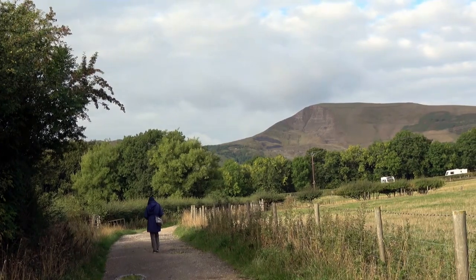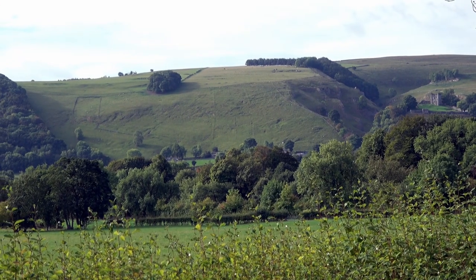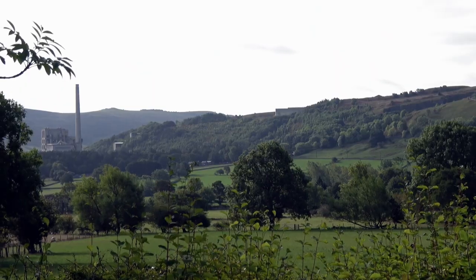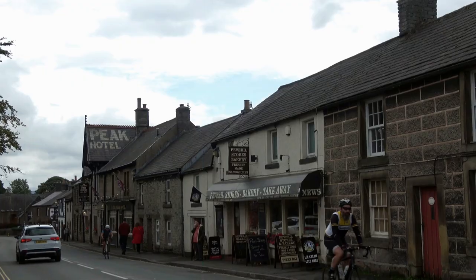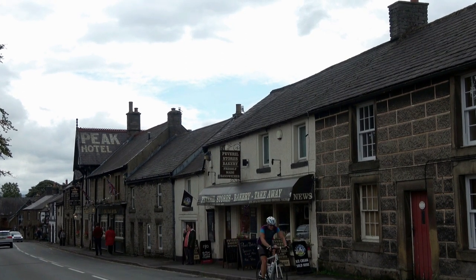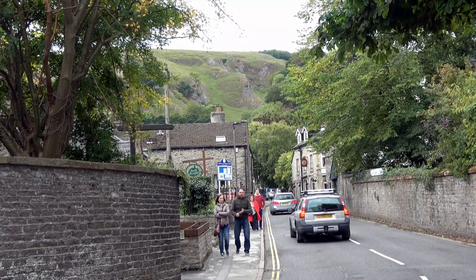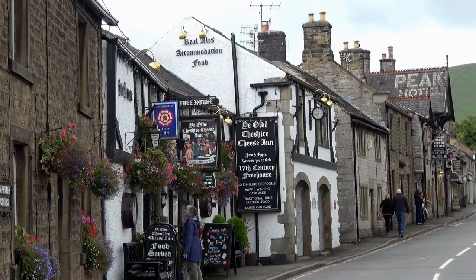We're walking towards Castleton, the wind is in our face. Got an interesting view of the ruined castle, Peveril Castle, and then to the left of it, an enormous, what looks like cement works. We're in Castleton now, a lovely little village. It's an old grey village, but very full of people who are walking or going caving.